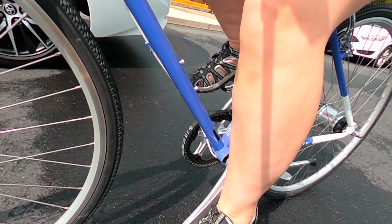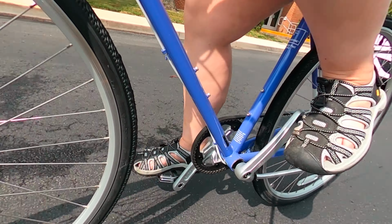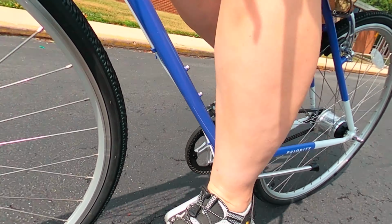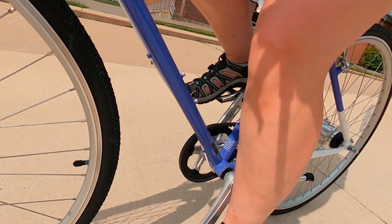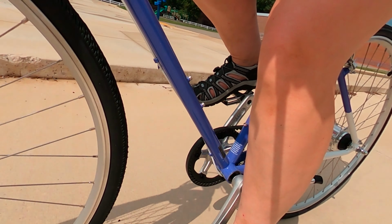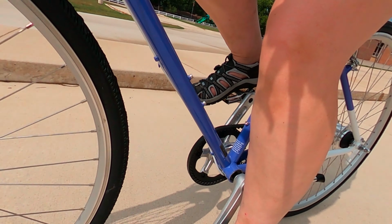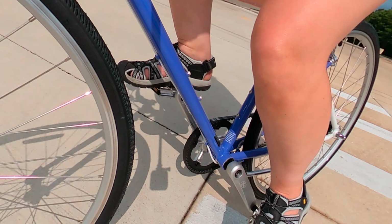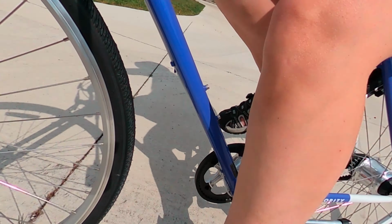But again, I'm just really happy with the bike, and I didn't know what to expect, honestly, when I got it. That's why I did get it, because I wanted to experience a bike like this with that internally geared hub and the Gates belt drive, and I'm not sorry that I did. Although, again, in the beginning, it was a little rough just because that belt was so stiff.